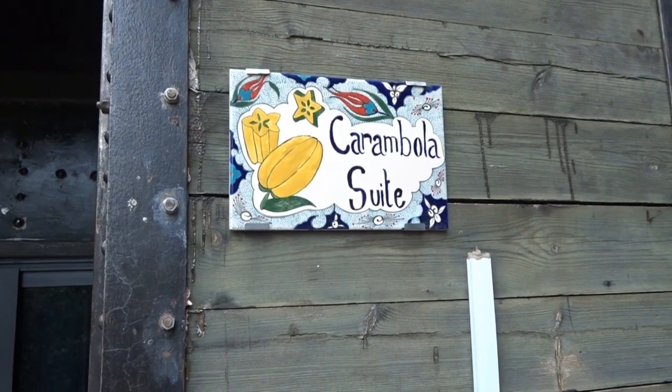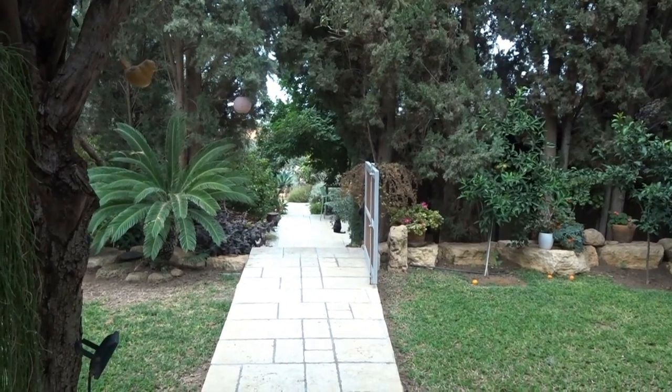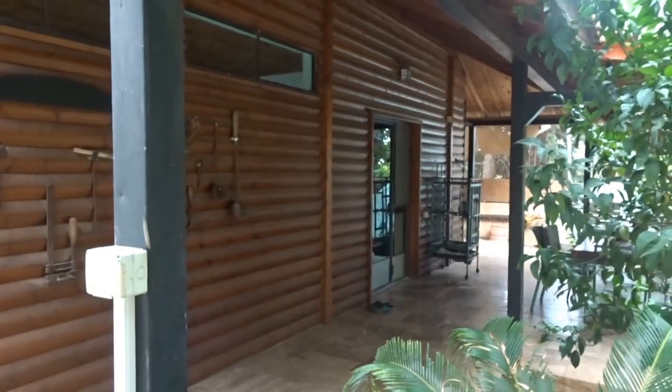There are a few cabins here for rent and a house. So if you want to come to Israel, you want to stay here, contact me. It's very nice to stay here. And what I said, I stay here in the house of Lisa and Uri in the guest room.